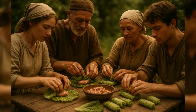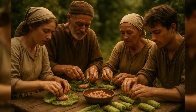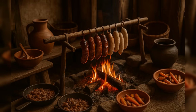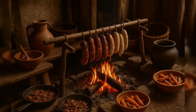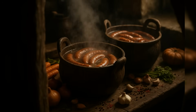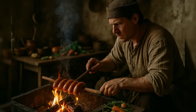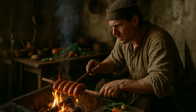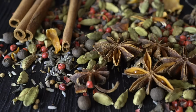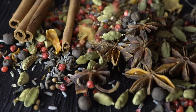Families that couldn't access proper casings would wrap their sausage mixture in large cabbage leaves. Cooking methods varied based on available equipment. Some sausages were roasted over open fires, creating crispy exteriors and juicy interiors. Others were boiled in large pots, resulting in more tender textures. The cooking method often depended on whether you wanted to impress guests or just feed the family without setting anything on fire.